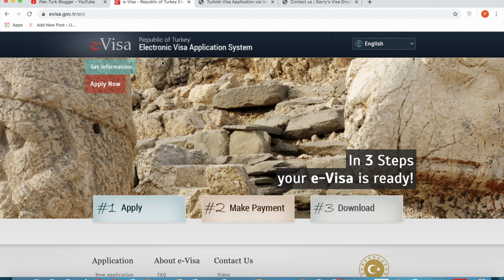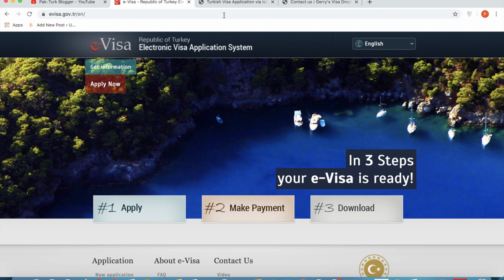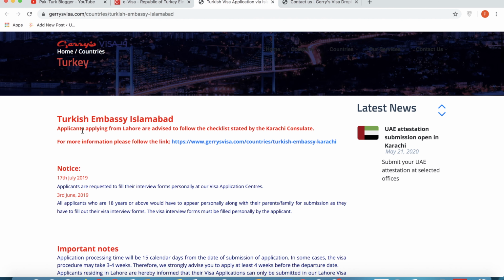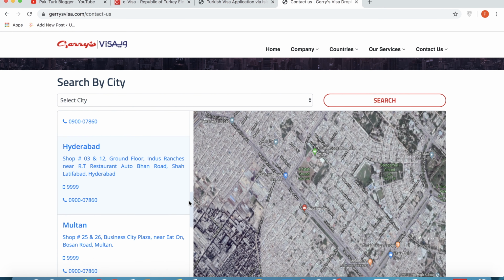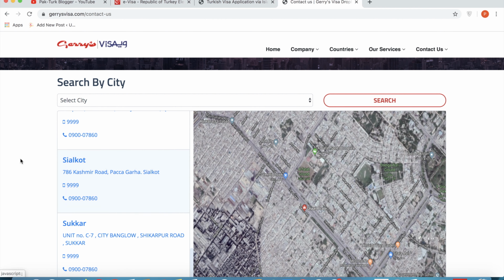So friends, one more thing I would like to show you. For ordinary Pakistani passport holders, they have to apply through the embassy or Jari's office. So here I will show, if you don't want to go to the embassy, then you have to apply through Jari's office. So let's go to our Jari's office. Here, as you can see, in Islamabad, Lahore, Karachi, Faisalabad, Gujranwala, Hyderabad, Multan, Peshawar, Quetta, Sialkot, Sukkur. If you are staying in these cities, then you can apply through Jari's office.